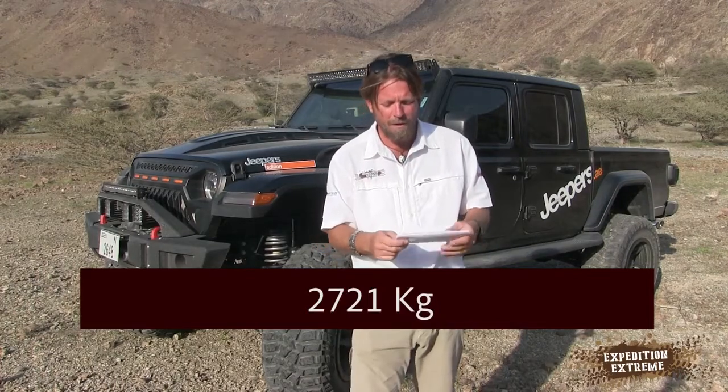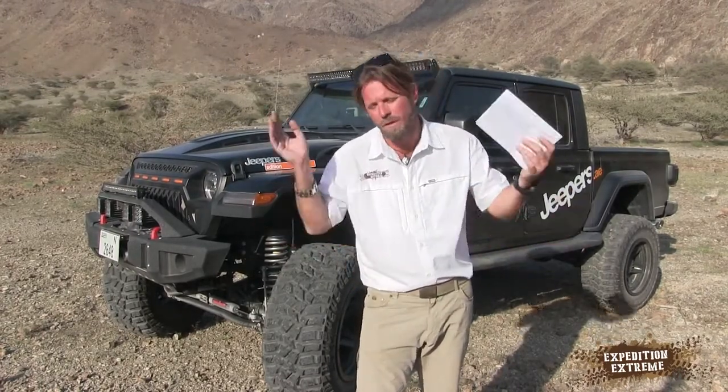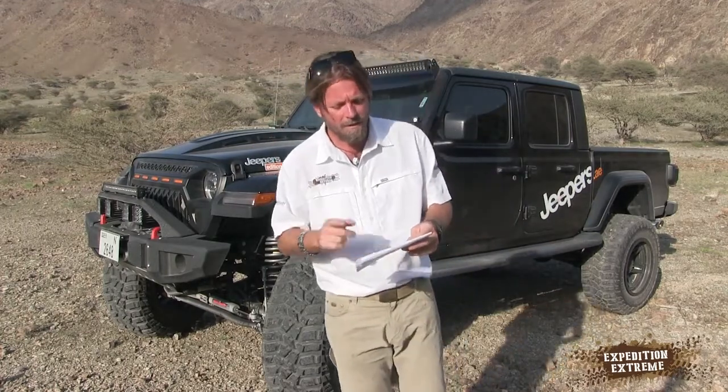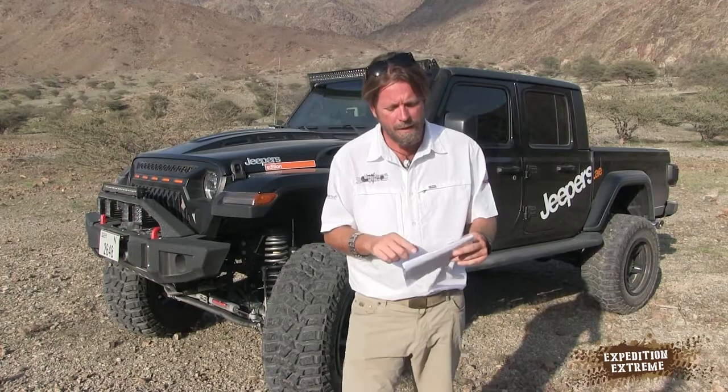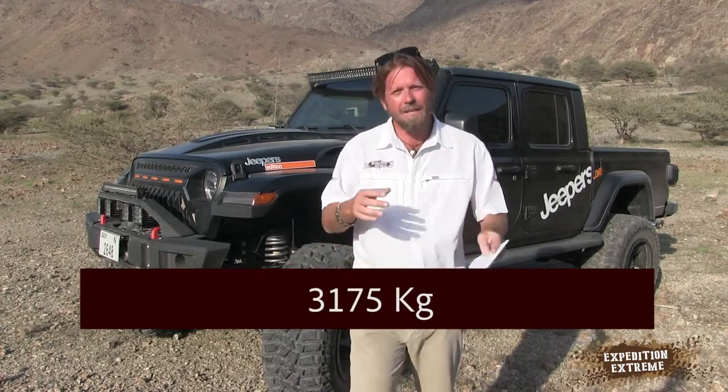So it drops on the payload, and sorry, I would probably have to go with a Rubicon because I want the diff lock, and it comes with 35s and it's already got the suspension, so it's kind of already set up for me. I'd probably change the suspension regardless once I put a canopy on the back. But the payload on the Rubicon: 1,200 pounds payload, 4,500 pounds towing, and then on the 8-speed it's 1,160 with 7,000 pounds of towing. It's quite confusing.